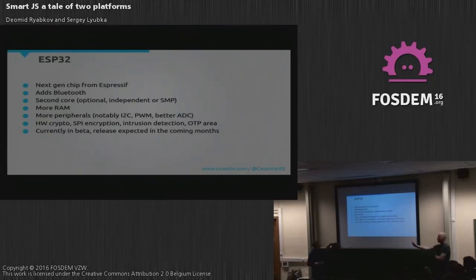We had one here just to show you what it's like, just by coincidence. Is it the 32? Well, no, this is the 8266. This is the 12E module. It's the old one, the one I have.